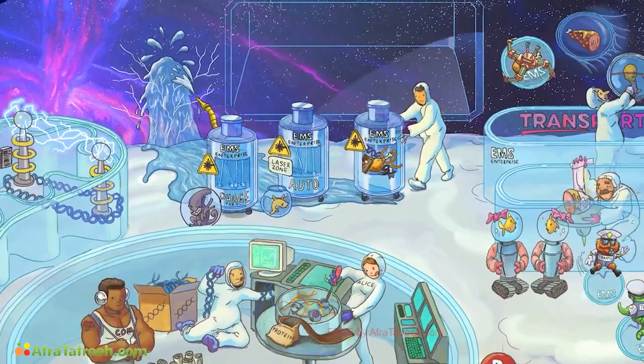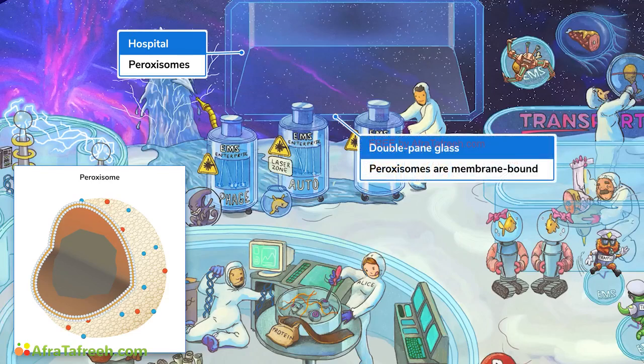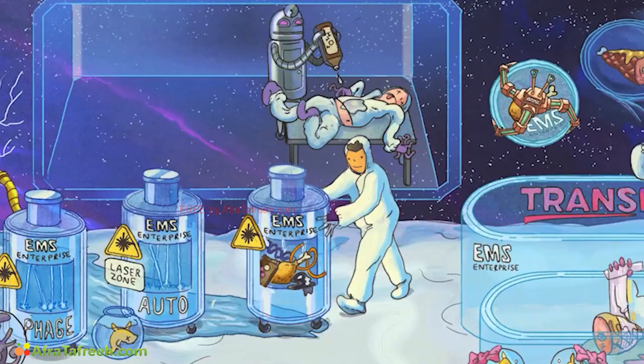This space hospital represents peroxisomes, organelles that kinda look like lysosomes in that they're a small compartment surrounded by a single membrane. And while peroxisomes and lysosomes both function to break down stuff, peroxisomes work in an entirely different way. Oh, and did you notice there's no EMS Enterprise logo on this hospital? Even though peroxisomes are membrane-bound organelles, they are not a part of the endomembrane system. Anyway, here are the specifics. While lysosomes metabolize cellular material via hydrolytic enzymes, peroxisomes break down molecules through a process called oxidation.